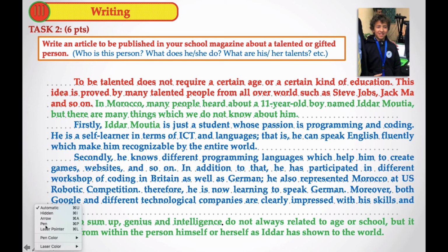That's great. I'm going to give you here the structure of the article. The first thing here, we start with a general statement. For example, you are going to start from a general idea to go to the specific one of the article, which is describing a talented or gifted person. That's why we move on to the context of Morocco, with Idar Moter, who is this person, who I really admire because of his age and talents.